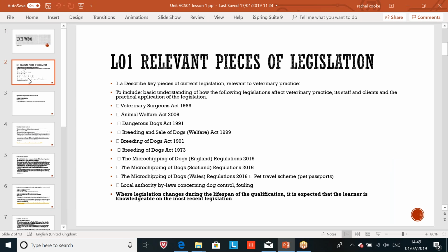So just in summary, I would just like to review the fact that we have, within this lesson, looked at all relevant pieces of legislation as set out to you in your qualification handbook. Please, as the bold sentence says at the bottom of this slide, make sure that if there are any changes you're keeping yourself abreast of those changes. But we will, as a centre, provide you with any updates such as that via announcements on your OneFile.